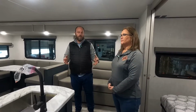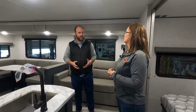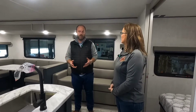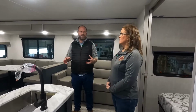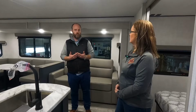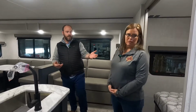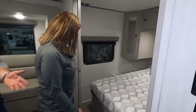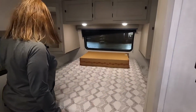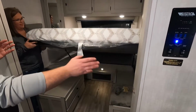Some of our Apex loyalists out there might remember the 289 TBSS. The 289 was a very, very popular bunk model, and it just needed some new life. It had to get revamped, brought up to current standards on different features. A great example is up here in the bedroom. Starting up front, this has one of our cool new front ends, like our 300 and 251, with the underbed storage and the barn door entrance.